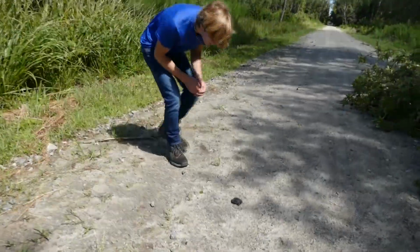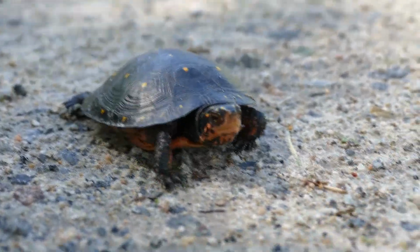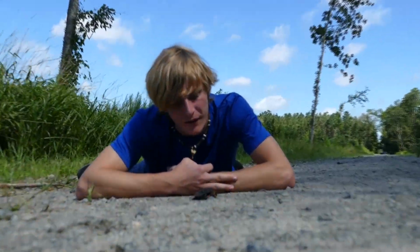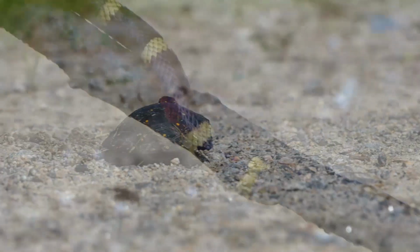Yo, look at this. It's a baby spotted turtle. No way, look at him. These are actually a super endangered species, very protected, and I've never seen one. These guys don't live where I'm at. Look at him.